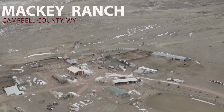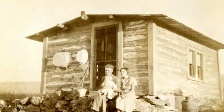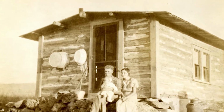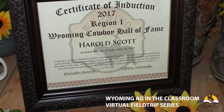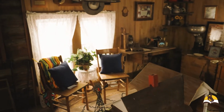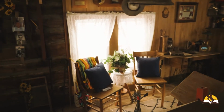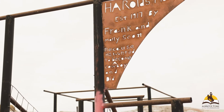My great-grandparents came out in 1917 and homesteaded, and my granddad, Harold, was 10 years old at the time. They came out from Missouri. He'd always wanted to be a Wyoming cowboy. And so they came out in 1917 and homesteaded and built it up from there.